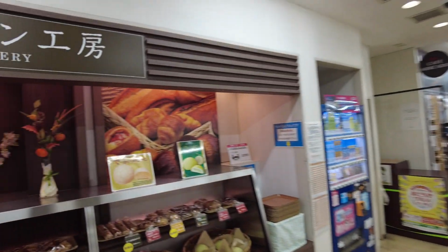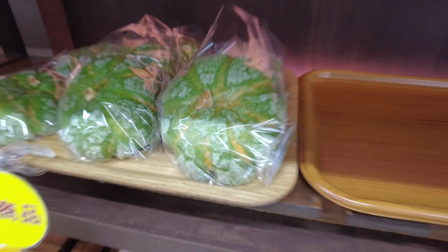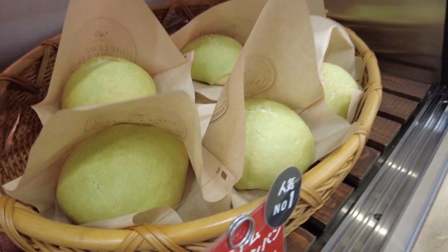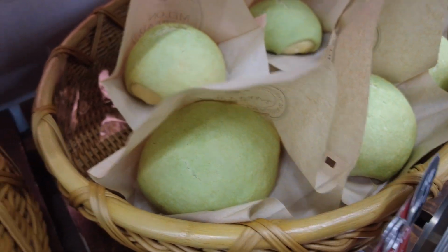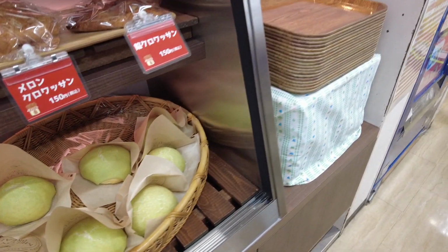Looks like a really good bakery here. There's a pumpkin bread. Look at that. Premium melon bread. That looks really good. But it's just open for anybody to touch.